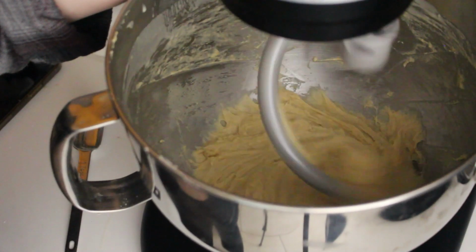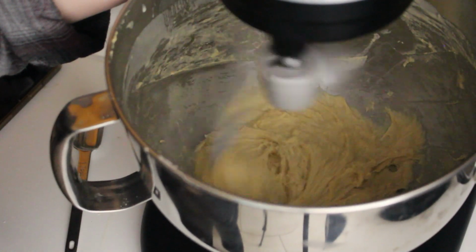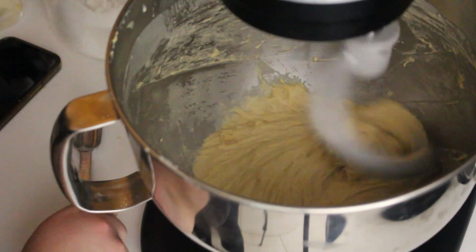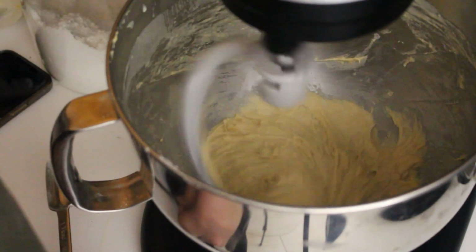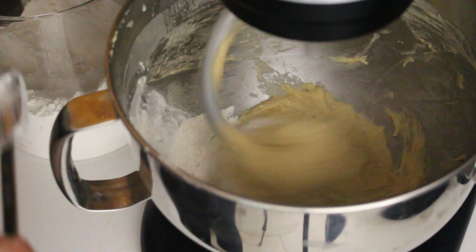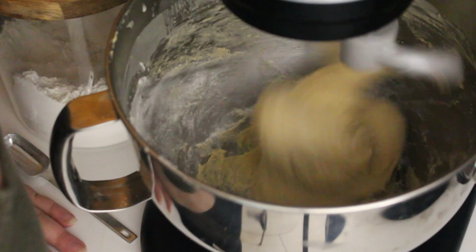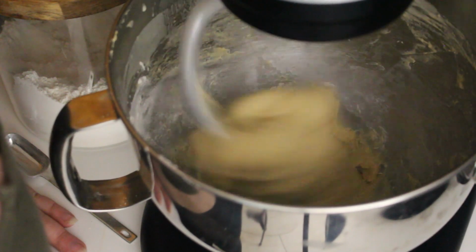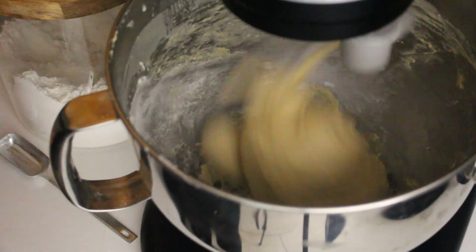You shouldn't have to. If you follow the mixing times in the recipe, it should come together. But if you feel like nothing's happening and you really feel like it's way too sticky, you can go ahead and add up to 1/4 cup of flour. I wouldn't add any more than that, but just a tablespoon at a time, just until the dough starts coming together on itself and pulling away from the edges of the bowl.